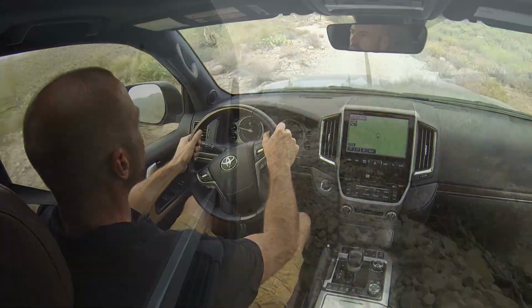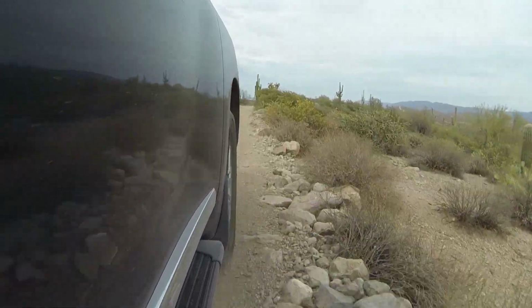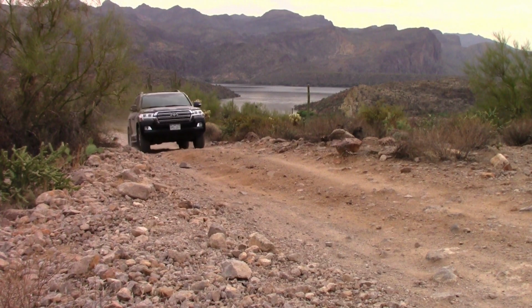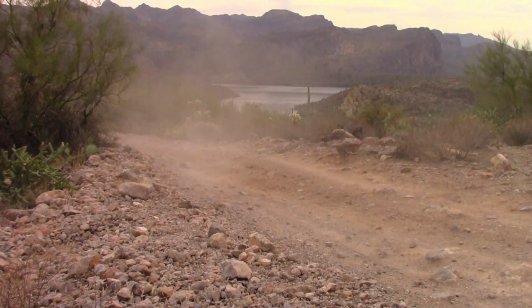So now we're going to roll a little bit faster here along kind of a trail that's similar to what you might see me driving when we do our washboard road tests. We're kind of skipping the washboard road test today because this is giving us that same sort of treatment, sort of a rough road at speed.